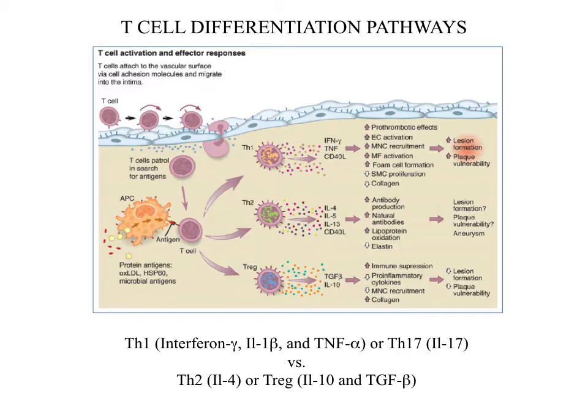activated, they can take one of four pathways. In atherosclerosis, the T cells are Th1 and Th17. Their job in health is to help macrophages kill bacteria that they phagocytosed, while oxidized LDL looks to the immune system like a microbe. So atherosclerosis is Th1 and Th17 driven.